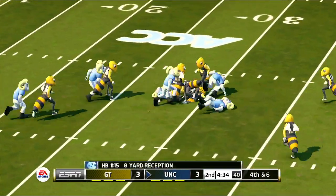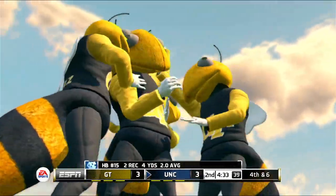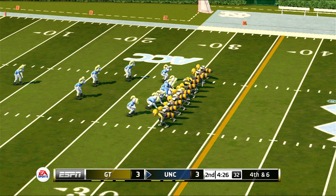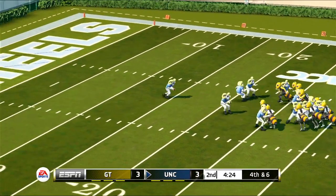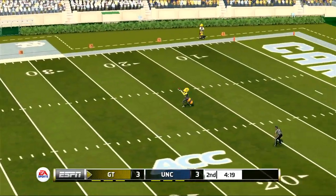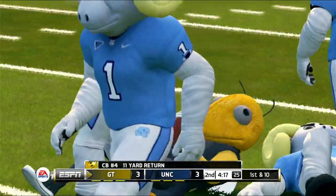Dumps it complete to the halfback over the middle. He's tackled at the 29-yard line. Doesn't look like he's going to have much time to get rid of this punt. He punts it away, and it's a great kick. And he's taken down at the 31-yard line.